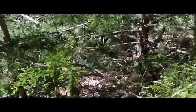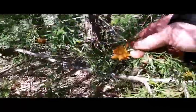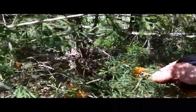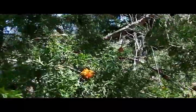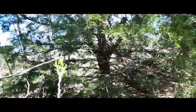I just noticed on these cedars, you see this? You see that right there? And we got tons of them on here. These are called galls. And they're just loaded on these cedar trees in here. They'll turn dark green and turn real hard. Yeah, interesting. Yeah, look at them all.